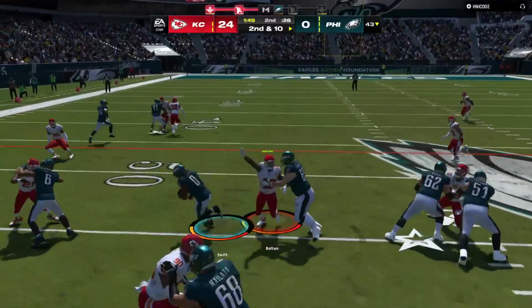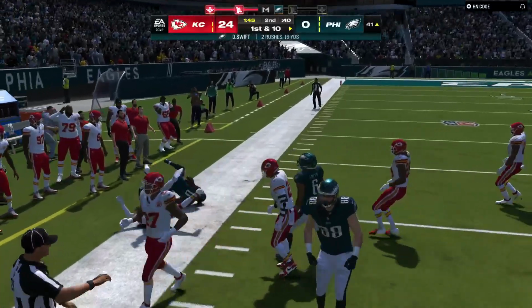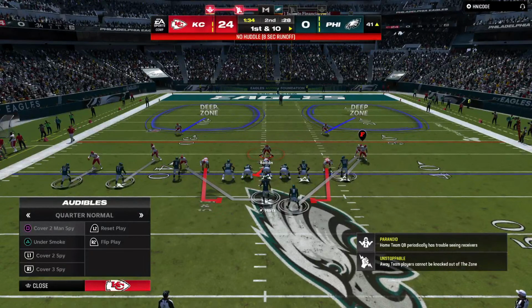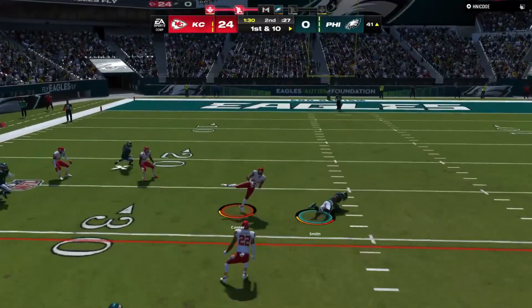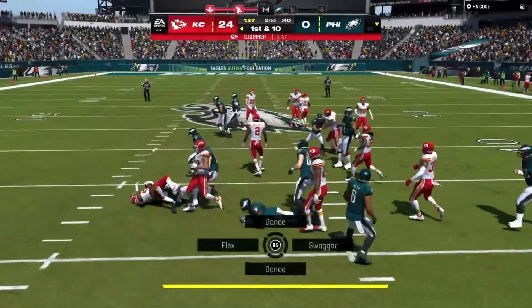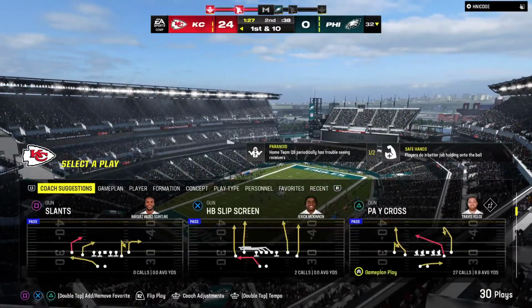On second down, Swift. And he'll go down shy of the 40 at the 41. Now they've got to get to the line quickly. On first down, Hurts, and his pass is intercepted for the fourth time today. And the Chiefs are going to have it here at their own 32-yard line.